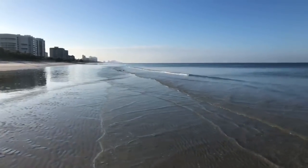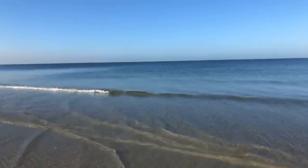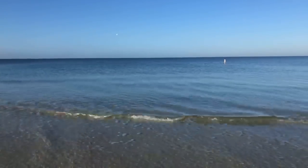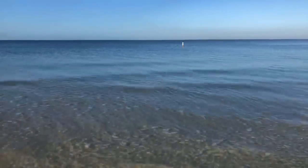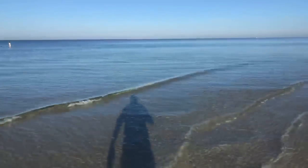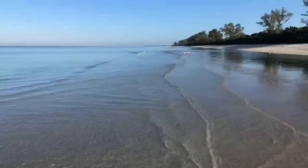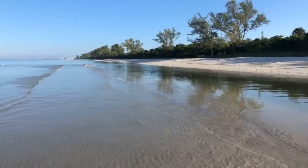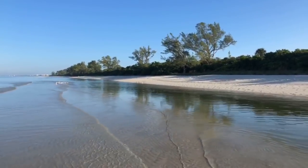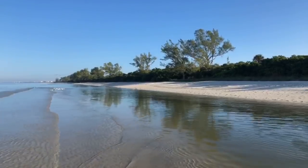Another beautiful, beautiful morning. Another picture perfect morning out there. Look at that water, how flat it is. Come on dolphins, where are you at? Where are our dolphin friends? Wonderful to have them come swimming by while I'm out here on the sandbar. There's that beautiful view. That beautiful view of our beach. It's gorgeous. Absolutely gorgeous.